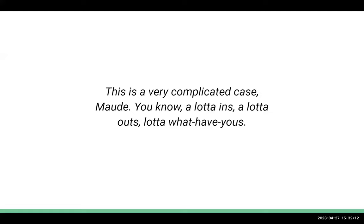But I thought this explained the process of reviewing, testing, defining permissions kind of perfectly. It's complicated. There's a lot of ins, a lot of outs, a lot of what have yous, and a lot of just different steps involved, obviously because it affects everything we do in Evergreen.